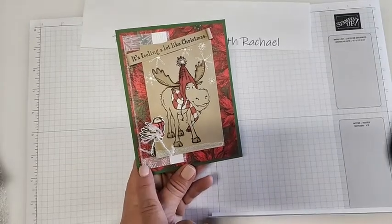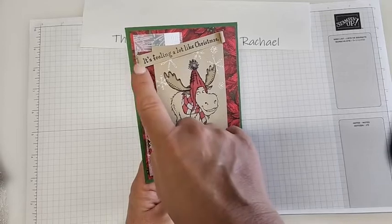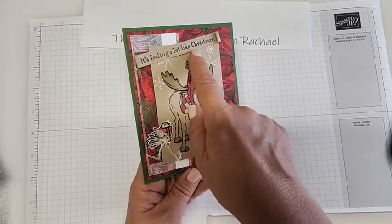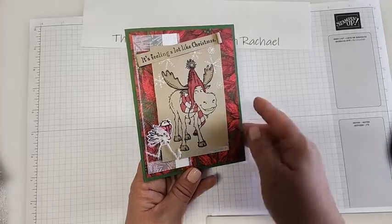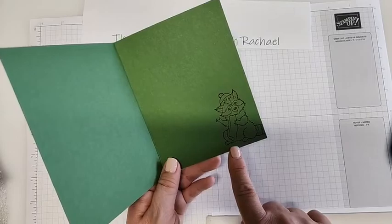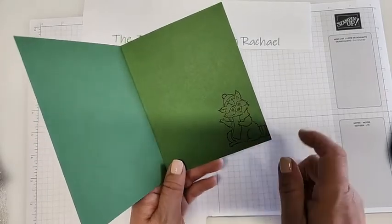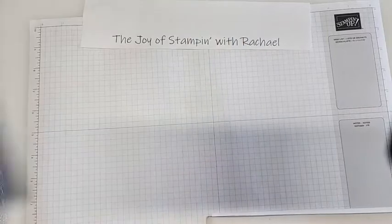She has a little bit of vellum, which she's embossed. She also embossed some of her designer series paper, and I love that she's rolled this piece of paper here to make it look like a banner. It just has a really great feel and look to it. And she stamped a cute little raccoon on the inside. So this is a perfect Christmas card for me, Rachael Coon, with a fun play on words.